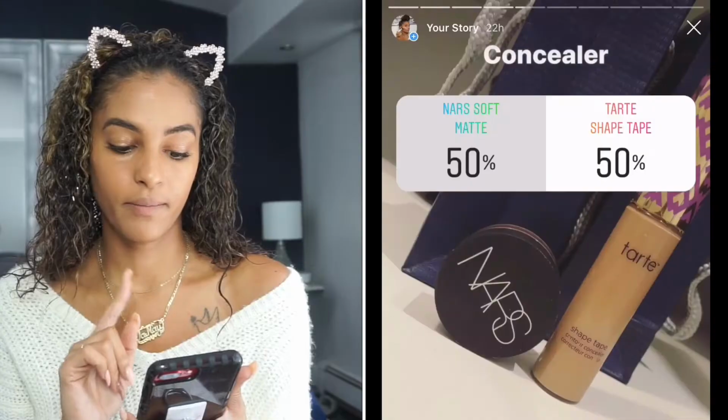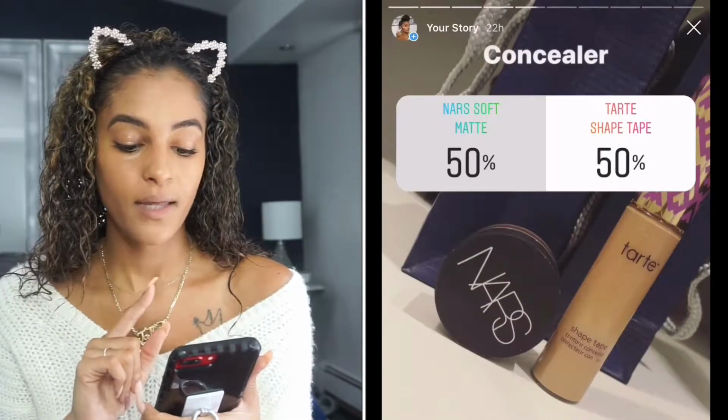Thank goodness. Okay, so I did my brows off camera the best that I could. They're not sisters, they're cousins today because I need my eyebrows plucked. But I did that off camera, and now we are going to move on to concealer. So I asked you guys, should I use the NARS Soft Matte, which was 50%, and then I also asked if I should use the Tarte Shape Tape, which was also 50%. So half of you said Tarte, half of you said NARS.